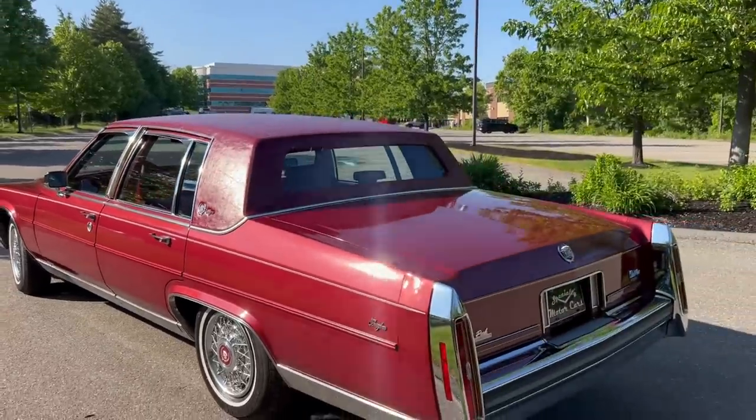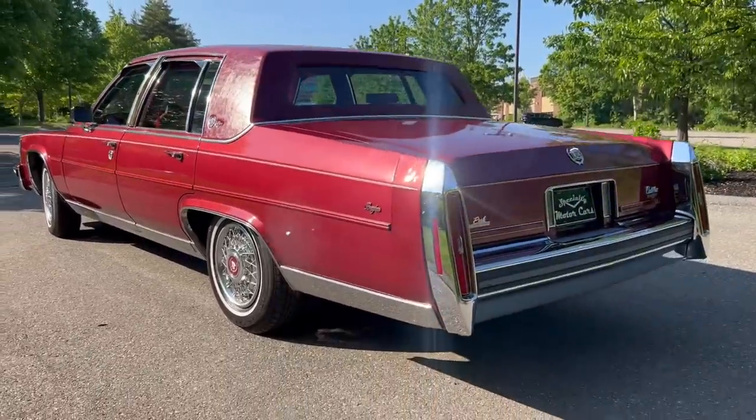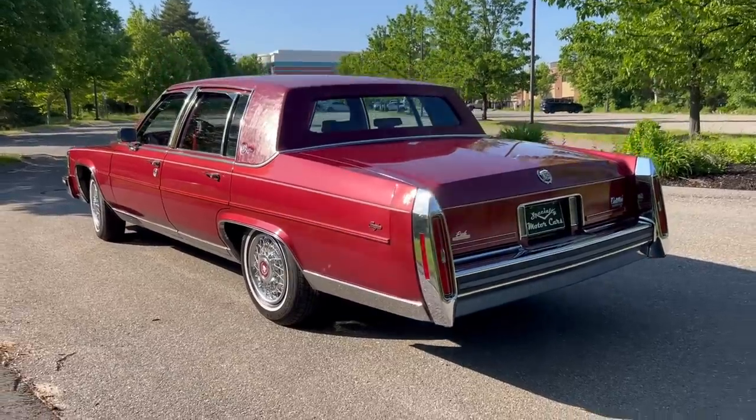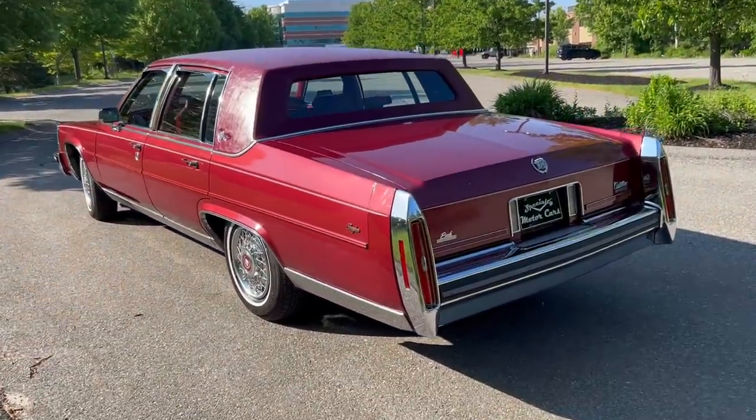Absolutely gorgeous. Look at the paint. Look at the color. Look at the style. 1987 Cadillac Brougham. Let's take a look at the inside of this car, then we'll take it for a spin.